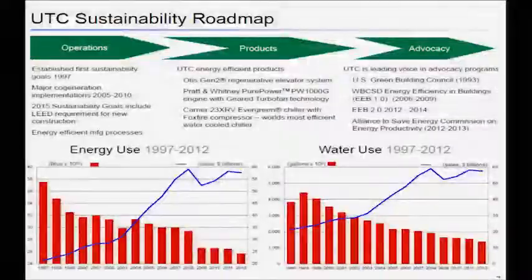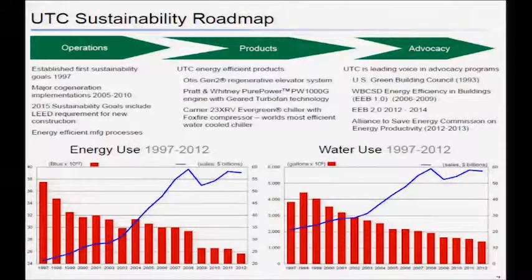And so now you go to the left-hand side. The first question is, what have we as a company done as part of our internal strategy and execution to be more energy efficient? And so starting in, if you look at the graph on the bottom left-hand side, the punchline is from 97 to 2012, the size of the company went from about $20 billion to close to $60 billion.